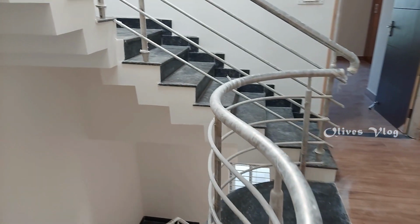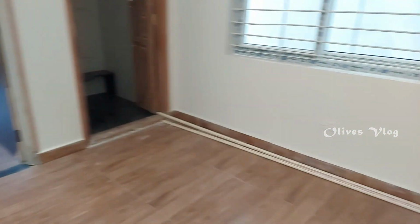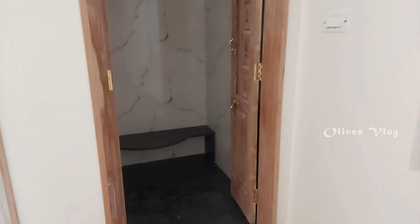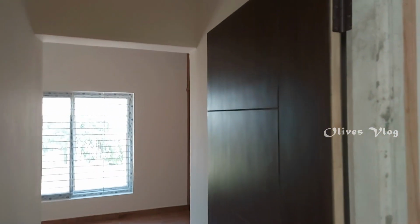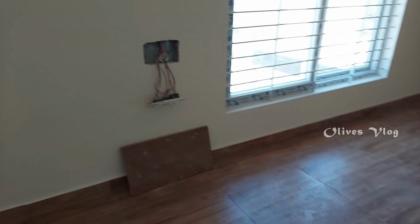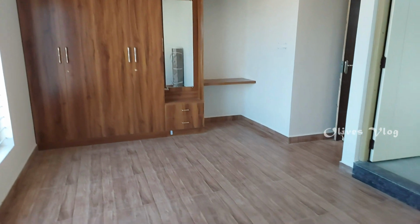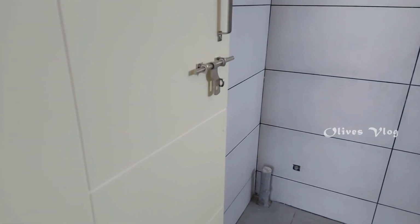Here we have a small family living. Skylight provision also provided. Here we have puja unit. This is the second bedroom with attached bathroom. Large windows are provided. Here also we have cupboard facility with dressing unit. This is the attached bathroom.